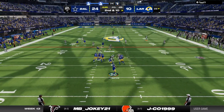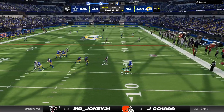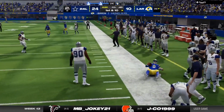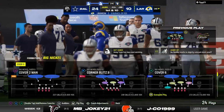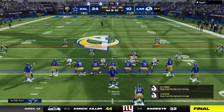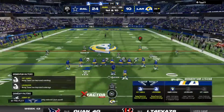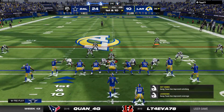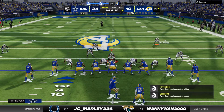Here's Burrow setting up to throw it. Flush to his right. And he takes us beyond the 35 before going out of bounds. Nowhere to go downfield, but he's able to get out of bounds and stop the clock here with a first down. 11 MT.